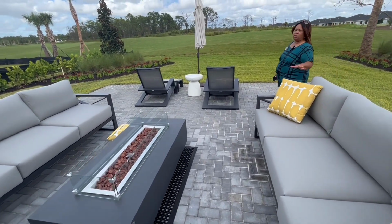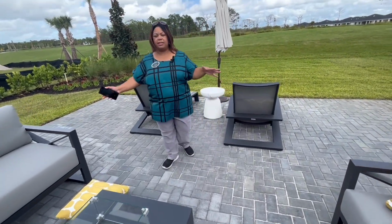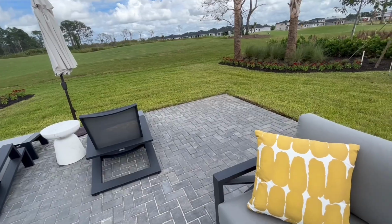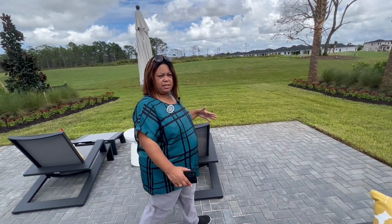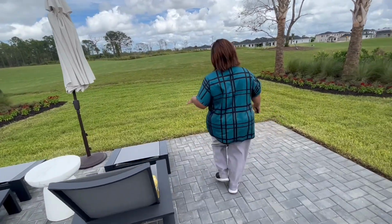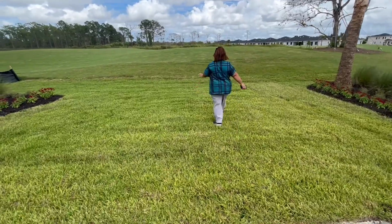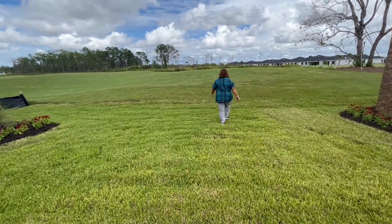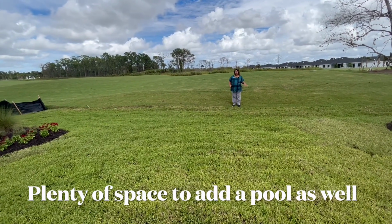Also, this is one of the larger lots as well. So not only do you have this area here for entertaining, but your property line would go right about over here again, because this is a golf course community, remember? So it would go basically out to here. So your property line would go right here.